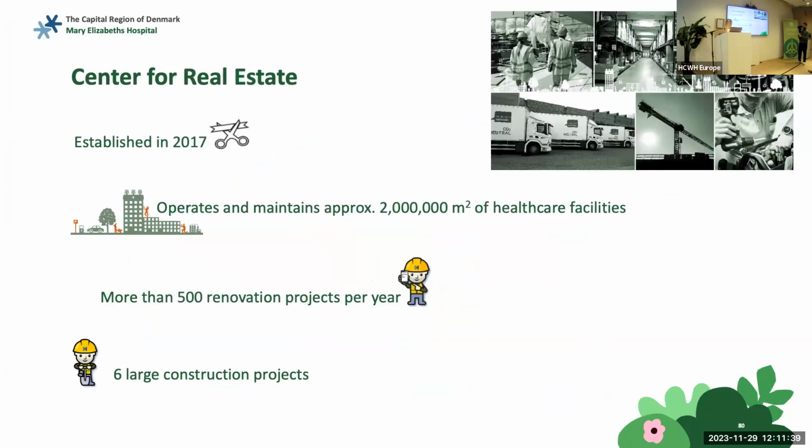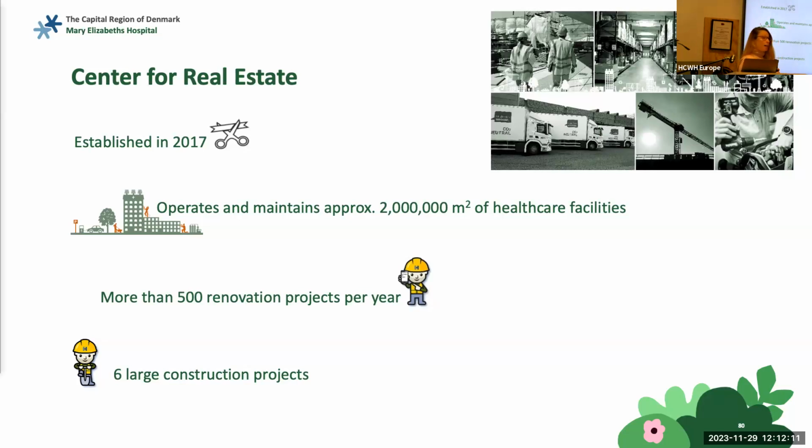The Center for Real Estate was established in 2017 when we centralized more of what we are doing for hospitals. We centralized our operation part. We are building the hospitals in the Capital Region, and we are also renovating them. We are responsible for approximately 2 million square meters of hospitals and healthcare facilities, and more than 500 renovation projects are going on every year, because our hospitals are quite old and need renovation. We also have 6 large construction projects going on now.